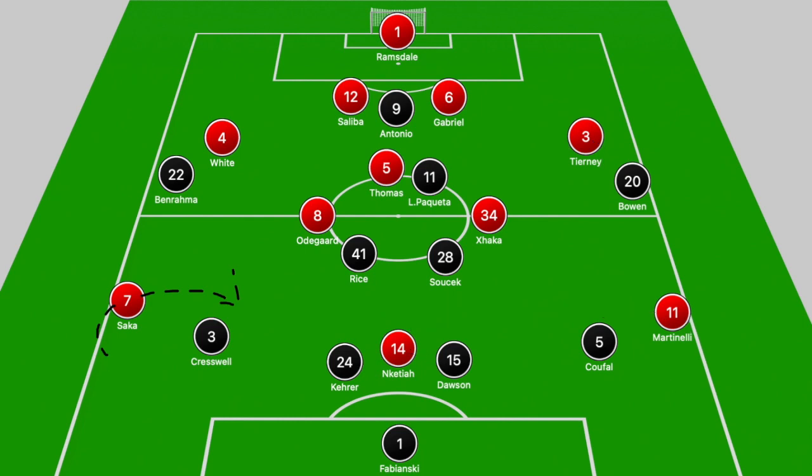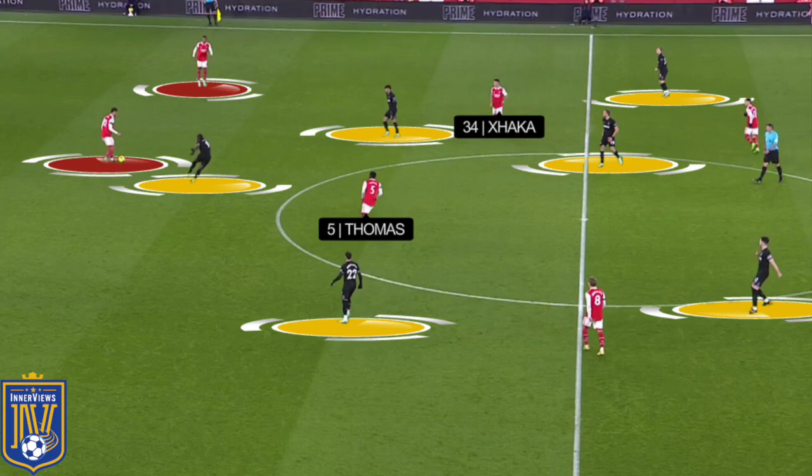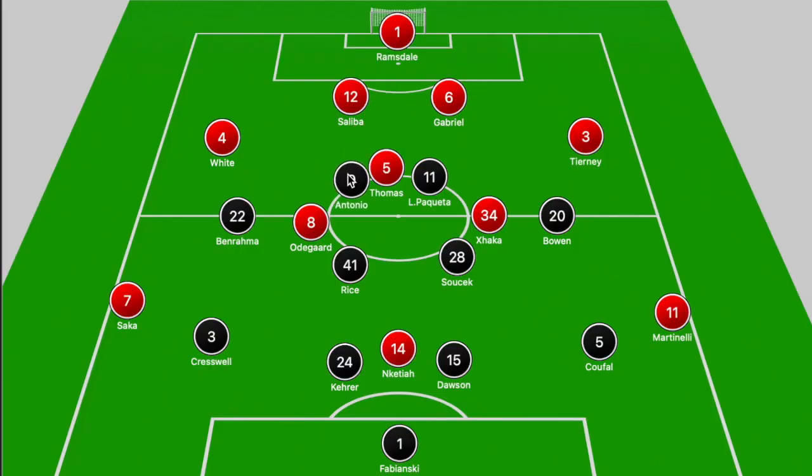First we're going to focus on how West Ham looks to contain Arsenal, and when you look at that midfield battle, it should be 3v3 in that zone with Lucas Paqueta against Thomas Partey, Declan Rice against Odegaard, and Souček against Xhaka. West Ham ended up dropping off into two banks of four, and they created a hexagonal shape around Thomas Partey and that midfield zone, whereas Arsenal looked like more of a 3-2-5.